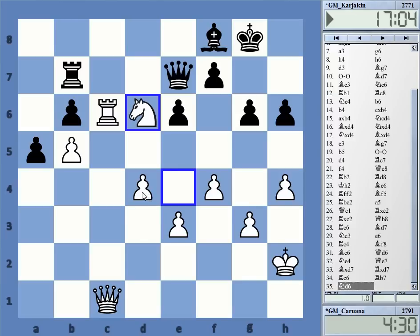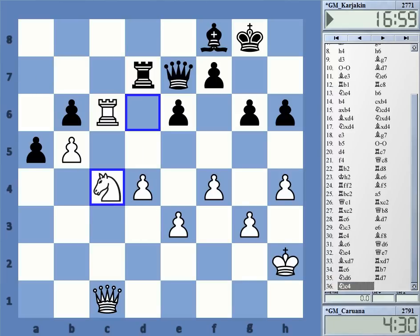This might be a line to be considered. And we see that knight c4 is also a possibility. Very strong square for the knight, attacking b6 and helping to stop the a-pawn. In this situation, it is really critical for black.